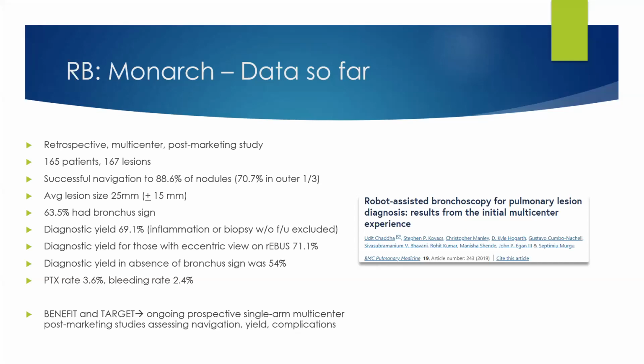And for those that had an eccentric view using radial EBUS, they still got a diagnostic yield of 71%. And in the absence of a bronchus sign, they got a diagnostic yield of 54%. So that's significantly higher than what we have with the other technologies. And then a low complication rate. There are 2 ongoing multi-center prospective trials called Benefit and Target that we expect to get the results from in the next couple of years.